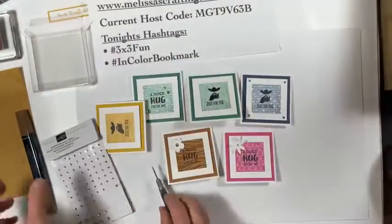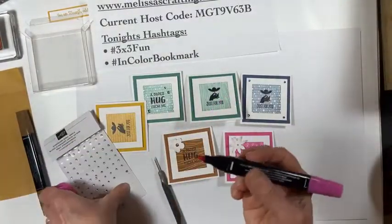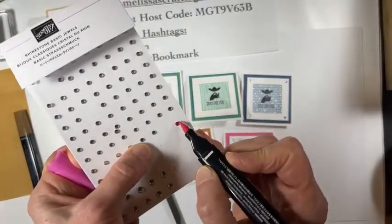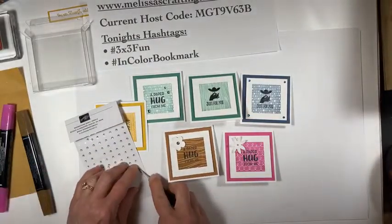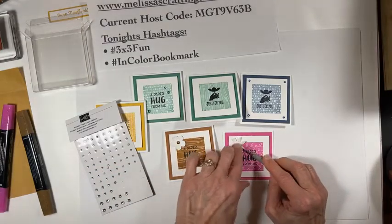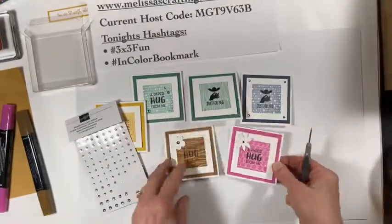Okay, and then let's grab, oh, look, I have a pink one. I colored a pink one. Let's give it a little more pink. This is my Magenta Madness Blends alcohol marker, so I'm just going to color that a little bit more and put that one in the center of here. A little bit more demure, right? Small, still covering up the little hole, but cute, right?